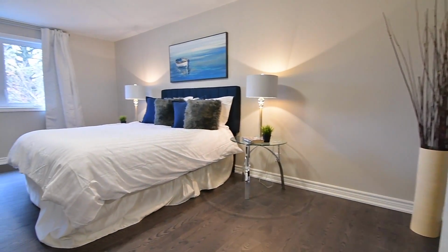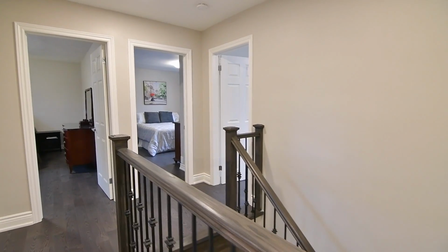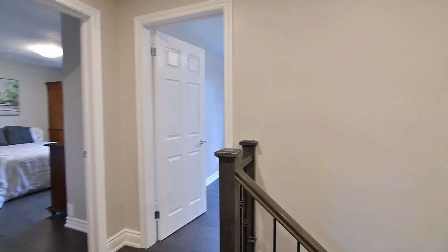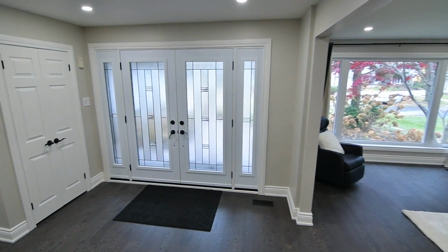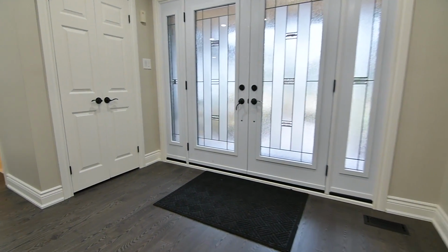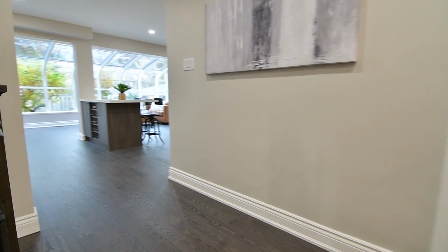Nestled on a huge premium-sized lot and completely renovated top to bottom, this home has many fine details, including smooth ceilings, LED pot lighting, deep baseboards, an upgraded double front entry accented with pewter-leaded textured glass inserts, new windows, and a new garage door, and also includes all pool equipment, a central vacuum system with attachments, as well as all window coverings and all electrical ceiling light fixtures.